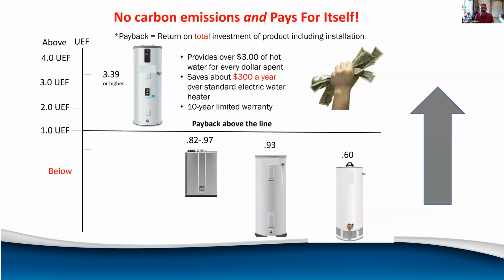A product that is less than 100% efficient can never pay for itself because it loses money every time it turns on. Well, every water heater that is out there that is not a heat pump water heater is less than 100% efficient. So a standard gas water heater, the UEF, Universal Energy Factor, that it's rated with by the DOE, says that it's got a 0.60 UEF. That means it loses about 40 cents of every dollar you spend to heat water. You look at a standard electric tank, that's a 0.93, much better, much more efficient than a standard gas tank.